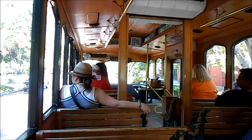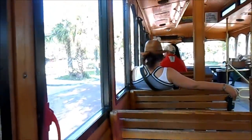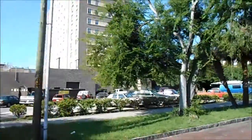Hands, legs, and elbows inside the trolley at all times, just in case. And we are going to head down through a little part of the city that is called the Victorian District. The Victorian District is all around Forsyth Park as well, but we're going to take you down a little section of it so you can see a few more of the houses in this area.